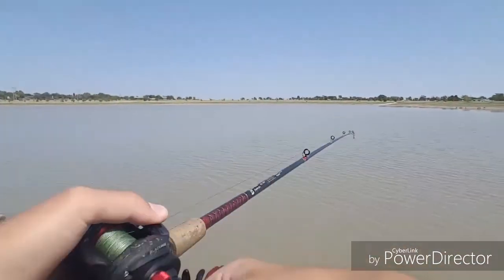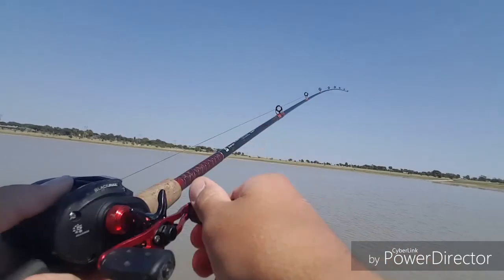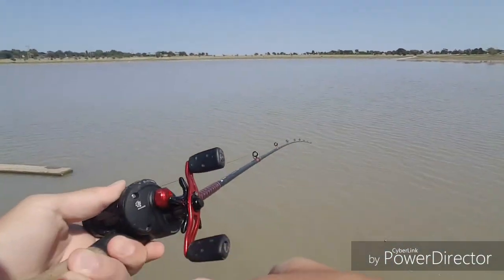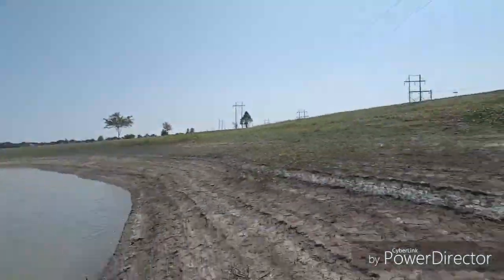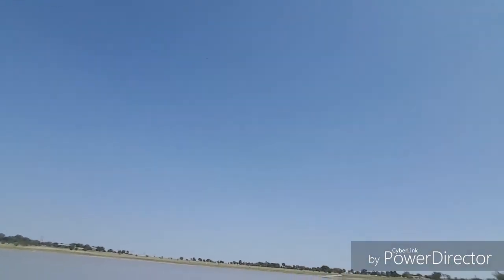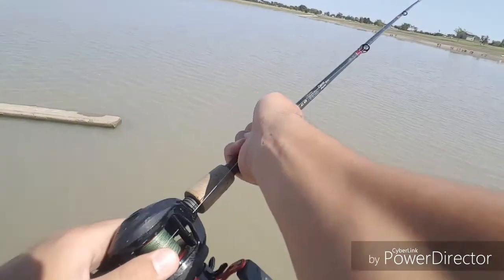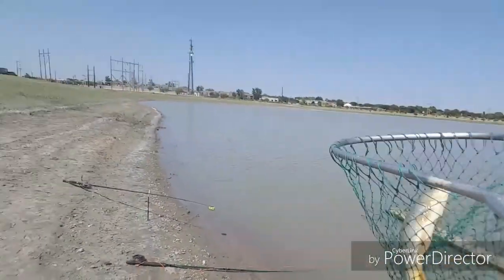Guys, hair rig fish. Oh my goodness, that was the bite of a lifetime right there. Oh my god, that scared the crap out of me. That's a hair rig netter right there. Whew! Hair rigs rock. I am for the hair rig. There's nothing wrong with hair rigs, guys. Come here. Oh, in the net.